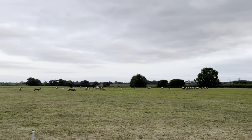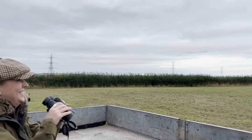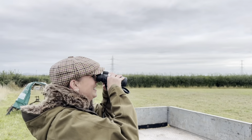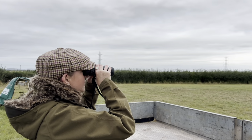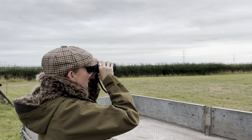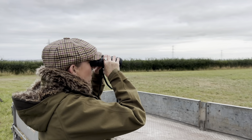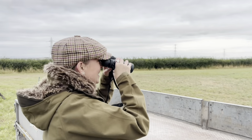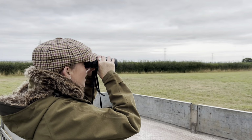Righto, Leanne, let's see what you can see. See if you can see what I can see. You want me to see what I can find? Go on. What were you looking at? Okay. Left to right we're going. That's a nice looking sheep. Oh, he stood up. What have you found? I found a buck.